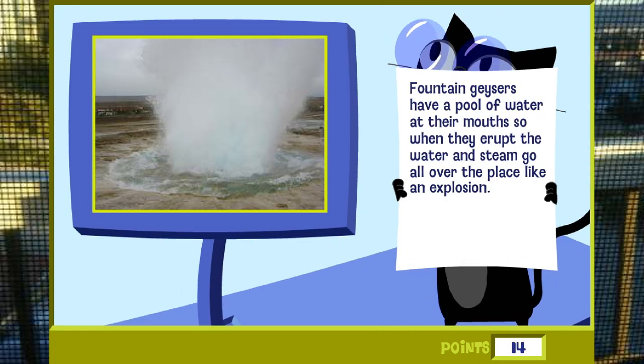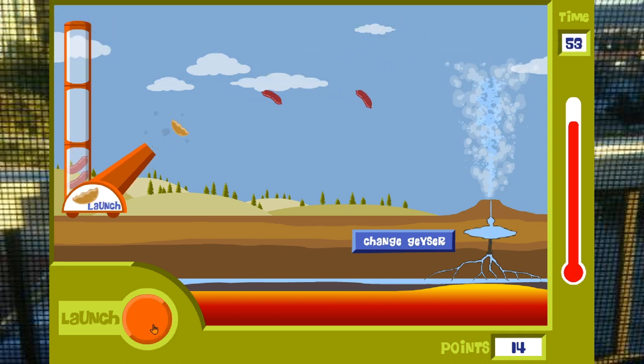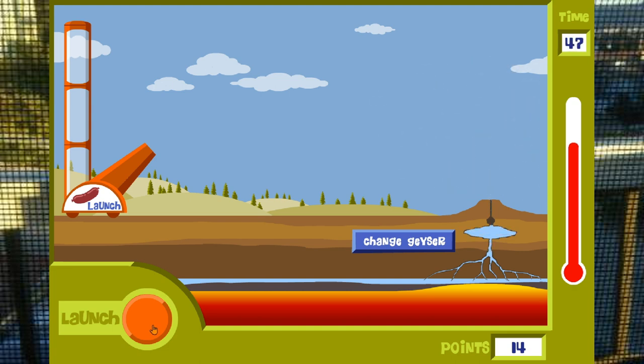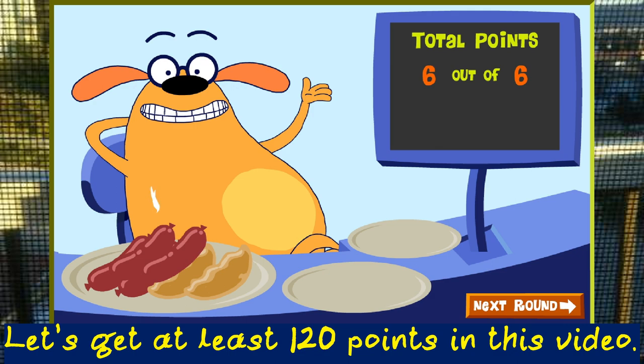Fountain geysers have a pool of water at their mouths, so when they erupt, the water and steam go all over the place like an explosion! Kaboom! Hot dogs. Now that's what I call a snack!